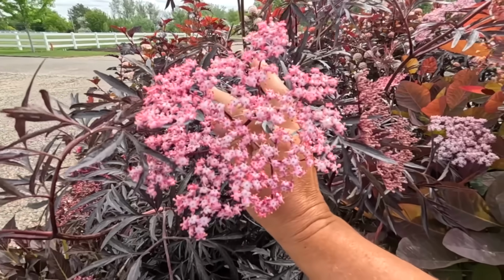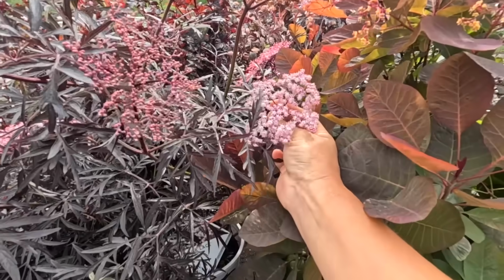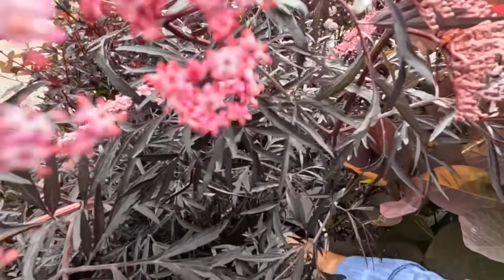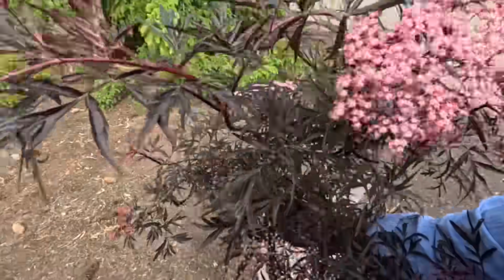Right here you can see what the blooms look like, and then after they've aged just a tiny bit, they kind of fade a little. But they're just the most delicate, beautiful looking things. Let me pop this one right here.